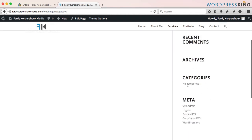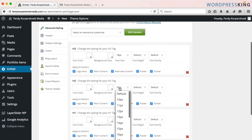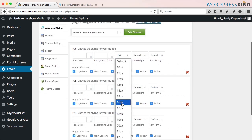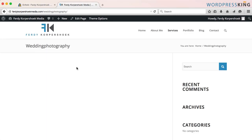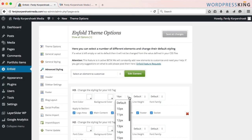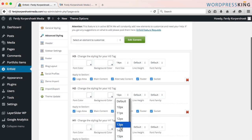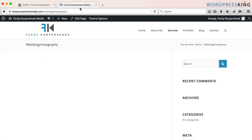Now they are bigger. I don't want it, I want them to be 18. So, or I want them to be 16. So I make them 16, save it, refresh the page, and now they are the same as they were. So I make them 14. And now they are smaller. Also here.